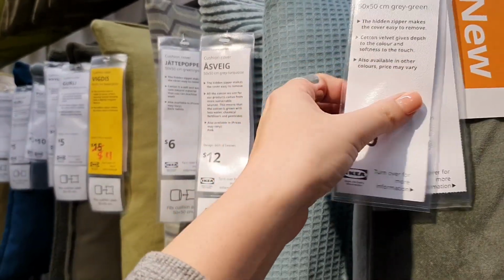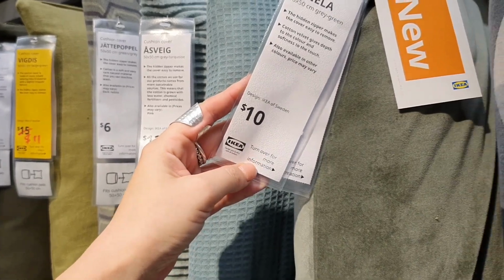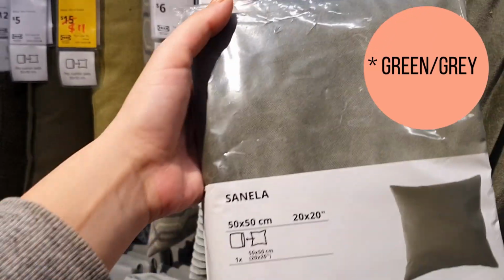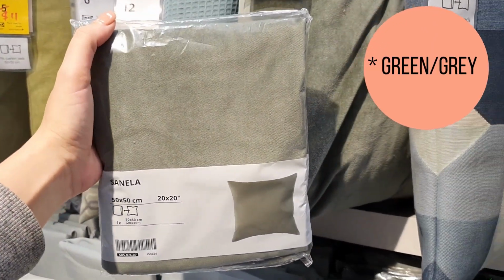This is new, the Sunella velvet cushion cover, which is a bit of a classic at Ikea these days. But this color, the blue gray, is new, and I just love this new color. No surprises there.